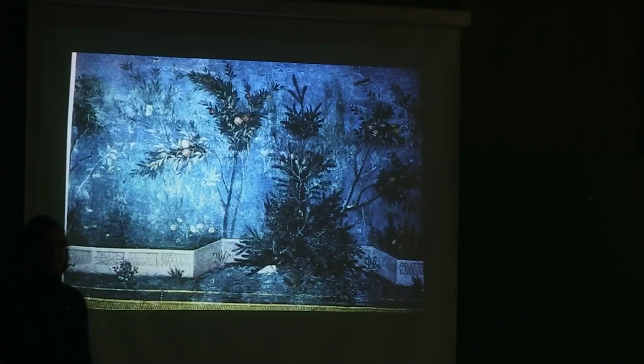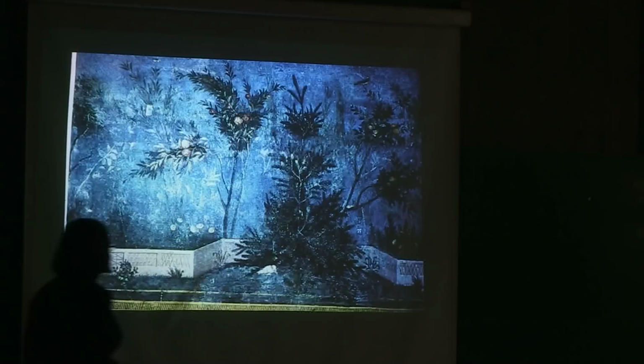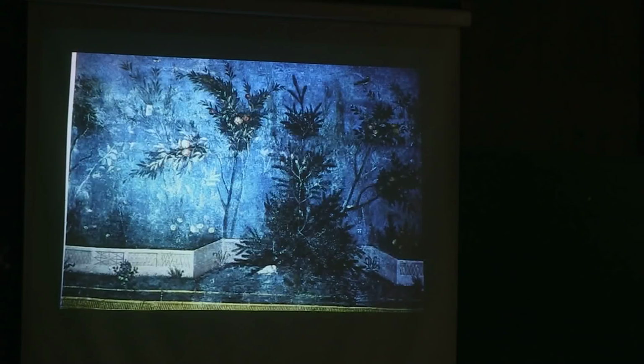But what happens here is an expansion of the wall. So the physically small space is made to expand in an optical manner. You have a painted fence here. So even though you are standing in a room without windows, you have the illusion that you are looking beyond a fence. Beyond the fence is a wall here, expanding the space, looking beyond the wall.